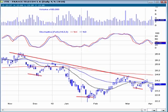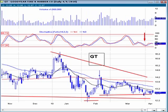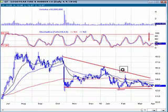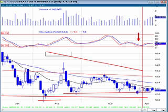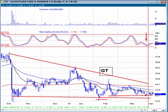GT, Goodyear tires, giving me a heartache here. Just not moving yet, but the potential there is still there. I'm actually holding this, but I would not add to this until we get that break over to 20, or that move above that. I would say that 1330 area, 1320 to 1330, would definitely get me in big on Goodyear. I think Goodyear is waiting, a crouching tiger, hidden dragon setup here right now.